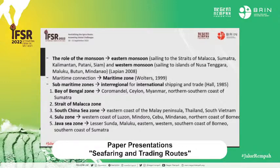The role of monsoons and maritime connections in the Southeast Asia region, also as a maritime zone. Before the presence of Westerners, it had a number of sub-maritime zones embracing thousands of islands and was actively involved in interregional as well as international shipping trade.